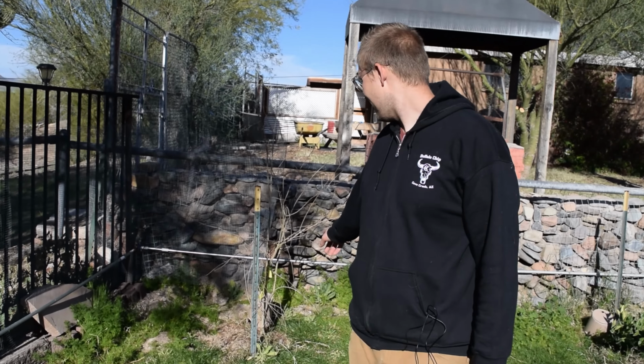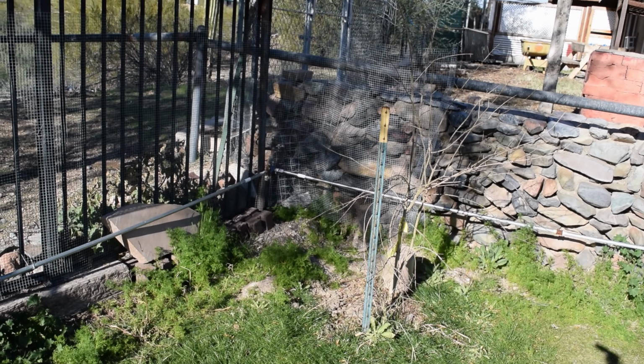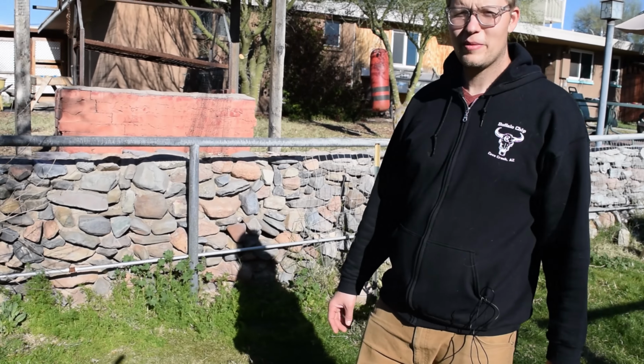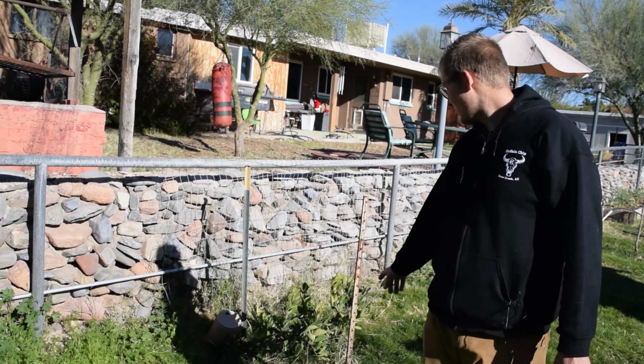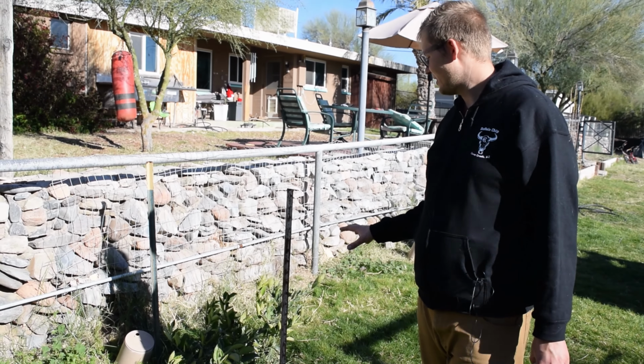This is a pomegranate here in full dormancy. It's still alive and it'll be coming back this spring, hopefully with some fruit this year. If not this year, probably the next year or two. This one is an orange tree. We planted this very late in the season in September. That's why it's so little.